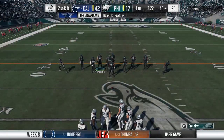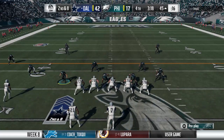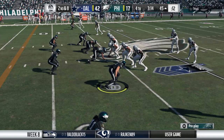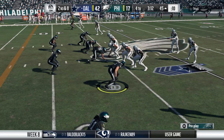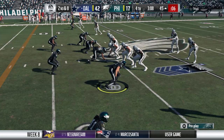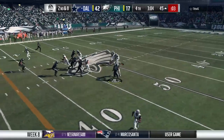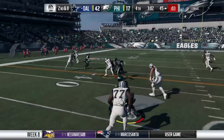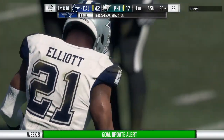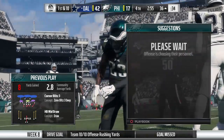2nd down, 8. Again, it's Elliott. And here he'll be brought down a little shy of the 35 at the 36. 8 yards on the pickup there, and it moves the sticks.